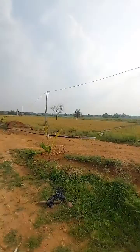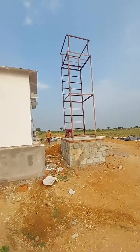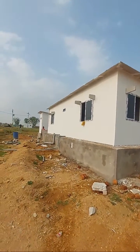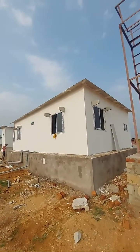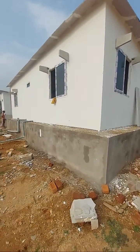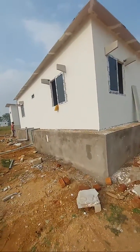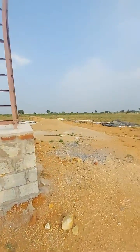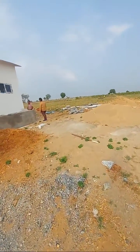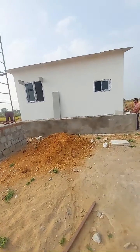And this is a beautiful farm. This is a separate stand for the water tank, and this is the outside view. The foundation scope was with the client, because from the ground it is 3 to 4 feet in height, so we left the foundation scope with the client. The rest of the scope was under us: putty, painting, plumbing, electrical, door, window, roofing, waterproofing, everything.